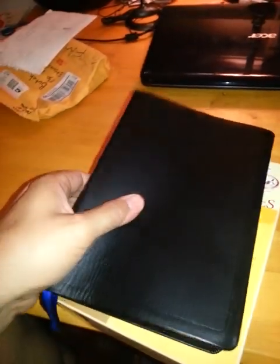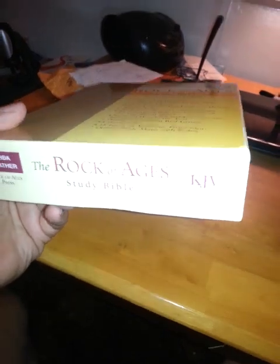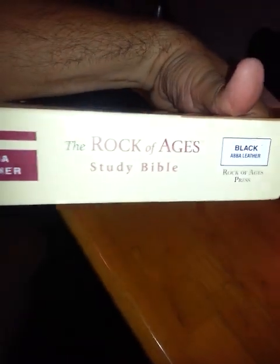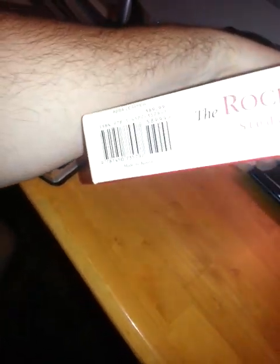And here's the box, too. Again, it's Abba leather. Very nice leather. There's a box for it right there. Rock of Ages. There's one on eBay, I think, for sale for $77. So, anyway, you can private message me on this, and then we'll talk about it. Whoever's interested in it, we'll just have to talk about it. I'm not going to say anything outright, you know. That's the barcode right there.